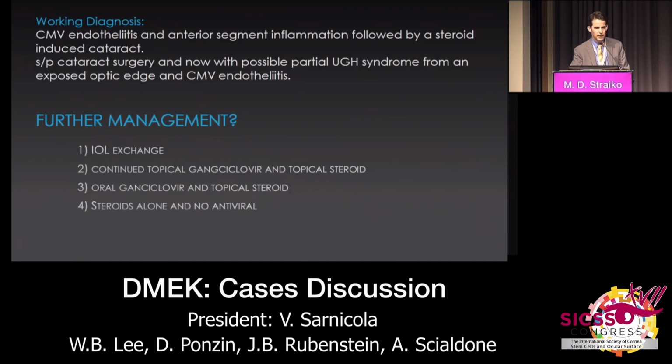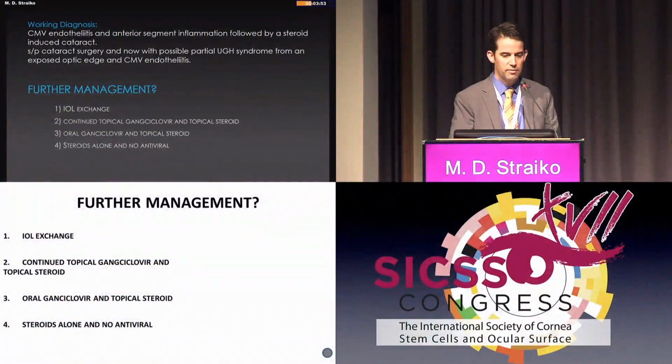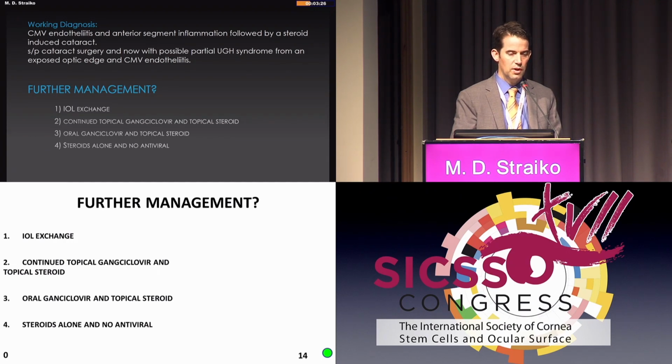So now our working diagnosis is that she actually had CMV endotheliitis with an anterior segment inflammation, followed by steroid-induced cataract. Then after cataract surgery, now with a possible partial UGH syndrome from an exposed optic edge and CMV endotheliitis as well. So further management for this patient, would you do a lens exchange, continue the topical ganciclovir and steroid and see how she does since her vision's improving, or oral ganciclovir and topical steroid, or steroids alone and no antiviral?